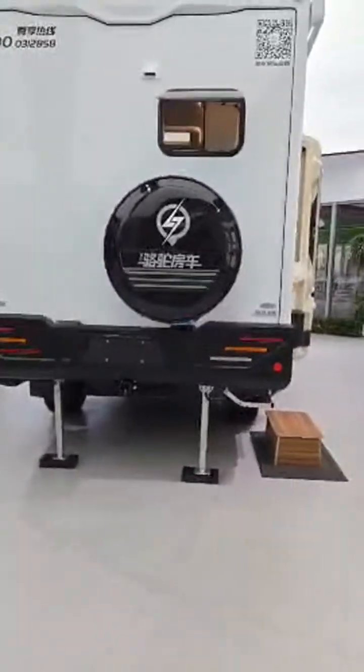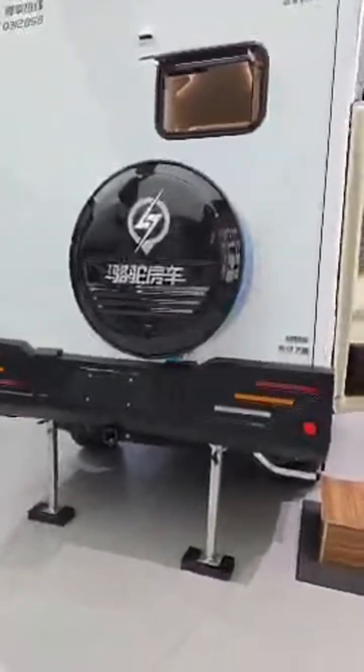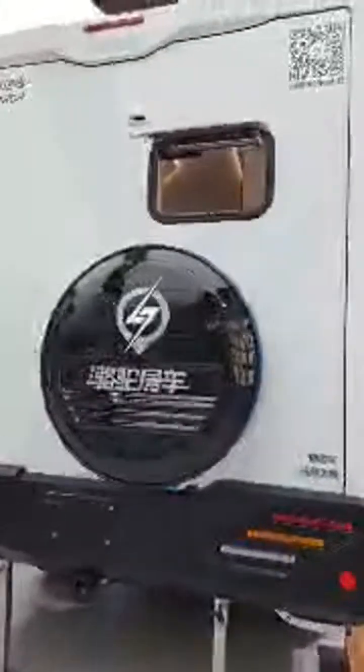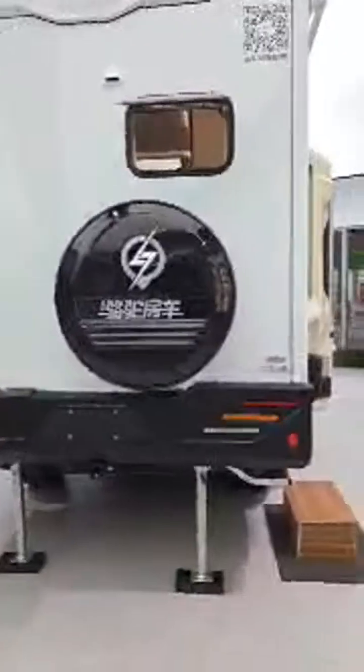And you'll also see your outdoor air conditioner units as well. And on the back of the truck, you'll see a full-size spare. This is a full-size spare with a cover. And we can also install 2 large, well, not that large, but 2 storage compartments, if you so choose.